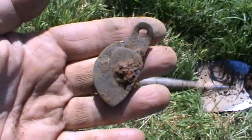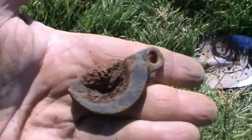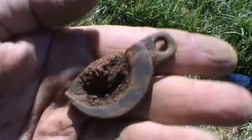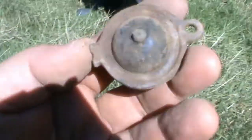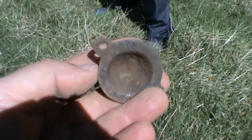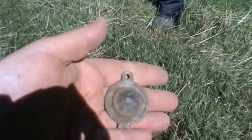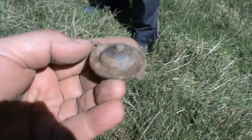Farming machinery, possibly. Quite old, quite deep. I just found this. Yeah, quite deep, about a foot down. Some sort of mount or a lid. Could be anything. I'm not sure what that is.